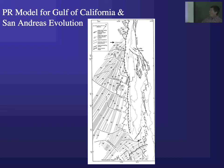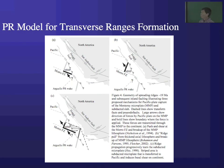Turns out, all of the other propagators were eliminated in various ways and never reached the continental margin. Some turned into fracture zones, some turned into microplates. There's just one other propagator that might have reached the continental margin. There's a data complexity in here that you just can't understand. Turns out, if this reached the continental margin, it would be exactly the time and place that the transverse range rotation began to form.